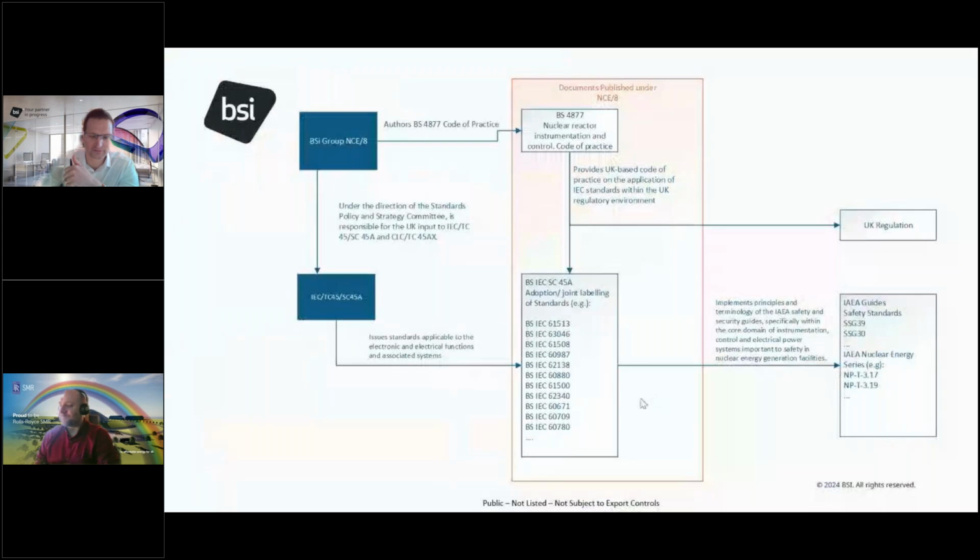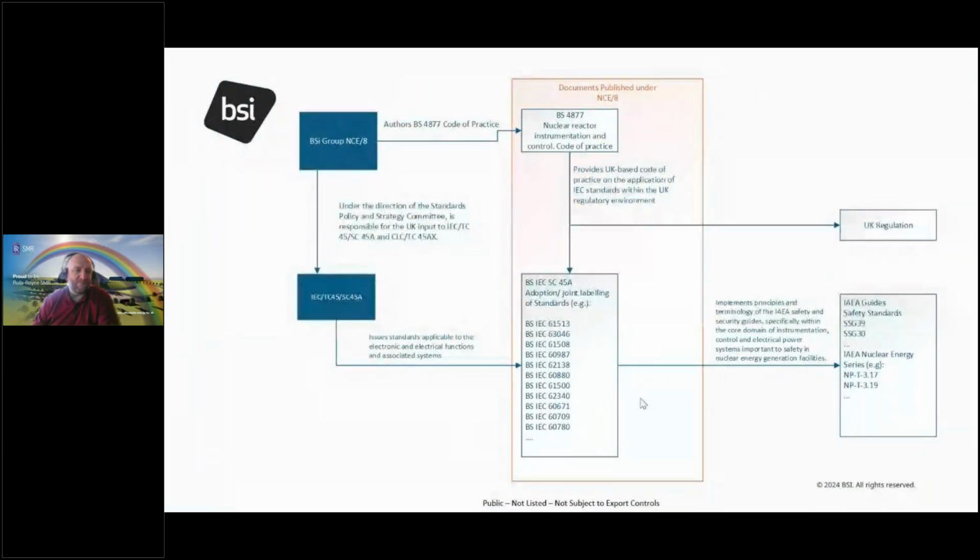Morning, everyone. I trust you can hear me. Yes, I've got about 5 slides to take you through. So this part of the presentation is really about the latest up issue of the 4877 Nuclear Reactor Instrumentation Control Code of Practice. This slide is attempting to put that into context with everything else.